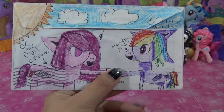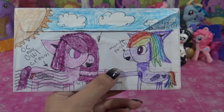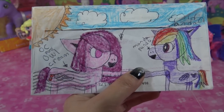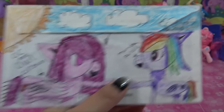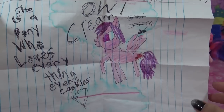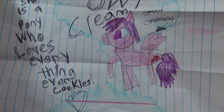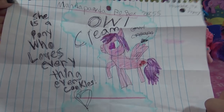And the last letter we're going to open up today on Snail Mail Saturday, I just had to show off because you guys, seriously, these drawings are amazing. Check them out. OC Pony Owl Cream and Amanda Panda Pony. Oh my gosh. And inside is Jalen's drawing of her OC, Owl Cream. She is a pony who loves everything, even cookies. What an awesome pony drawing.